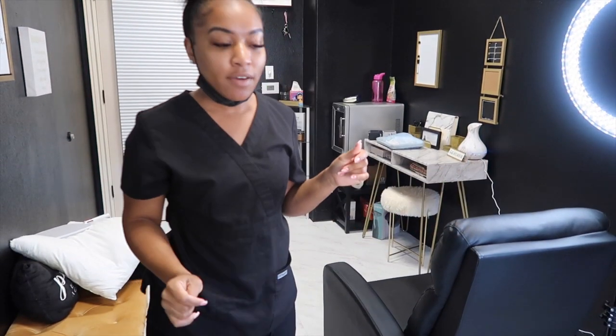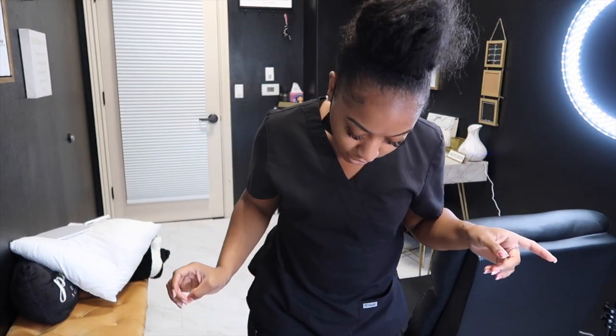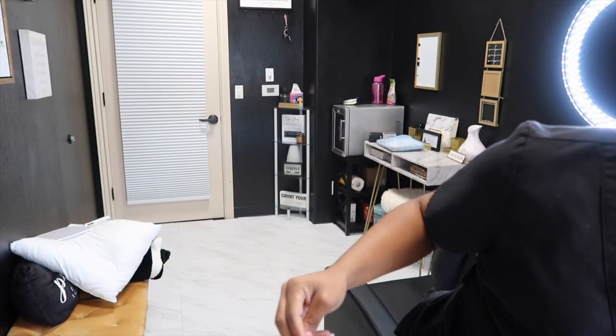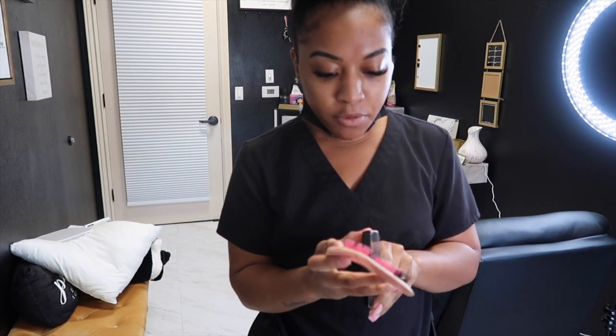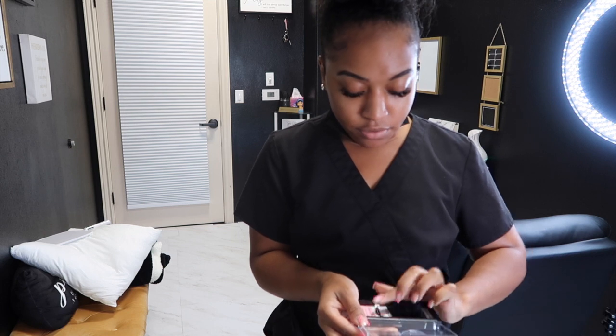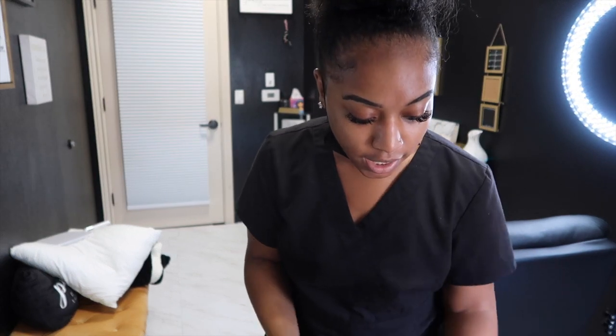I don't know why, but I've been having a little issue with my chair, and it's really irritating me because I just got it when I moved in here. I gotta check on Amazon to make sure I got a warranty. Matter of fact, I'll do that when I get finished.